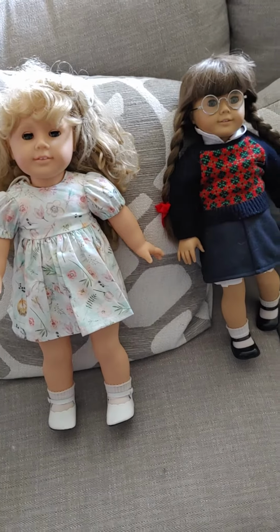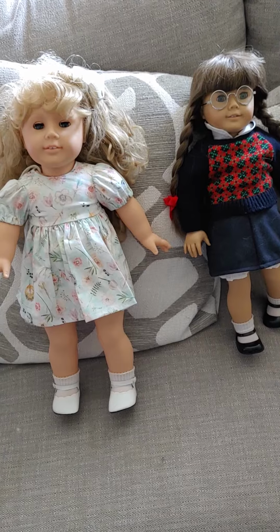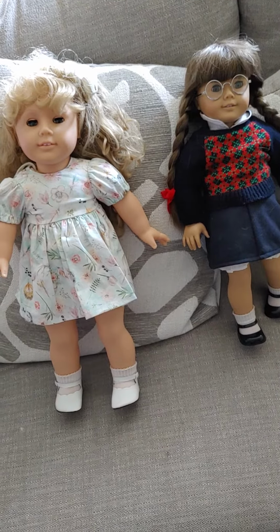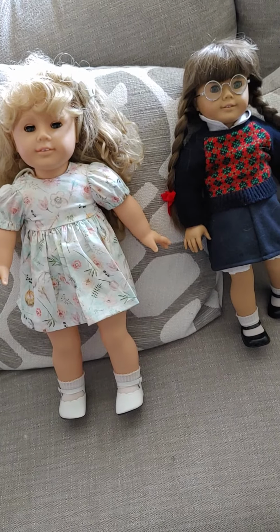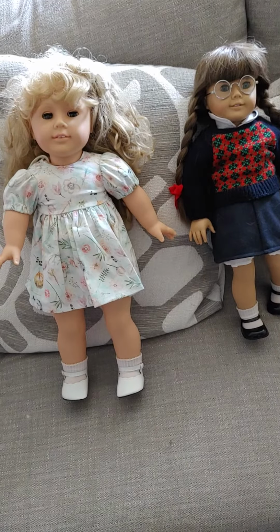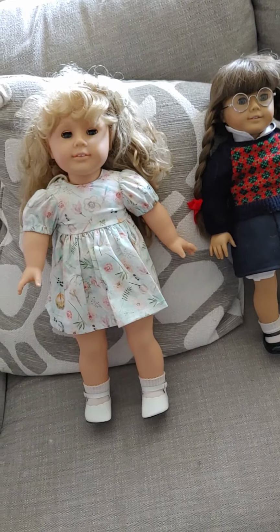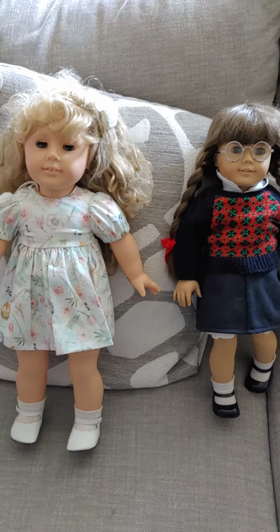Okay, here she is compared to Molly. As you can see, the head is still bigger than Molly's. This is another doll from the same time period, 1989, like my Samantha. So I'm trying to compare to see what the differences are. I think mostly the head is just way bigger on Claudine. So definitely interesting that her head is so much bigger.